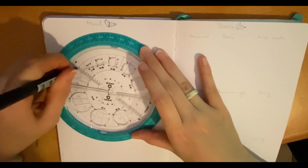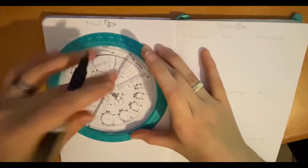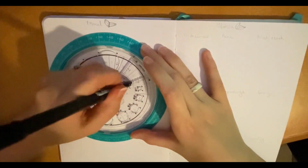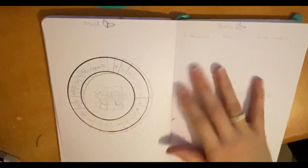So my mood tracker always gives me trouble, and this is no different for September, obviously. It caught on the actual circle tool, so it didn't give me a clean line at first. And of course, I can never get these measurements right the second time I do them.